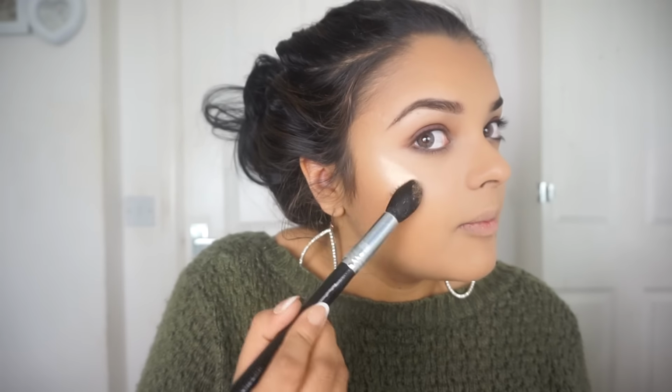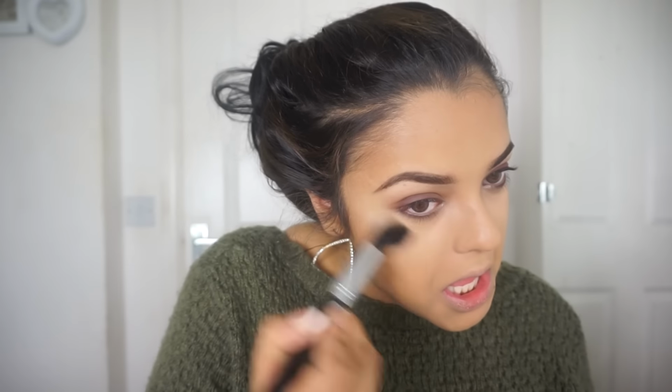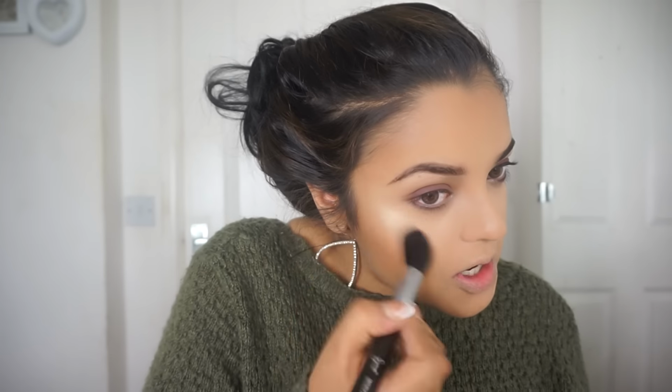I'm going to take my Sigma Tapered Highlighting brush F35, and I'm just going to pop that on my face. Oh my god, look at that. It's amazing. The one thing with this highlighter, you can go overboard. It's definitely going to have to be blended out.